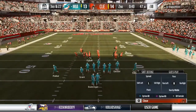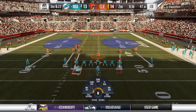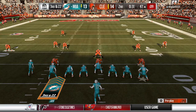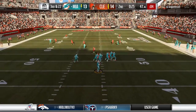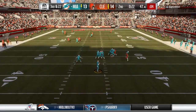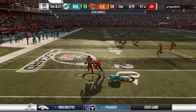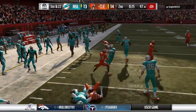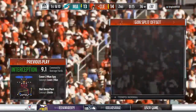So after the sack of Tannehill, the Dolphins come up here on a 3rd and long. A shotgun snap for Tannehill. Going for the deep ball. Oh, now that'll be tipped and intercepted. Picked off at the 16. And his guys have got it back at the closing stages of the first half.